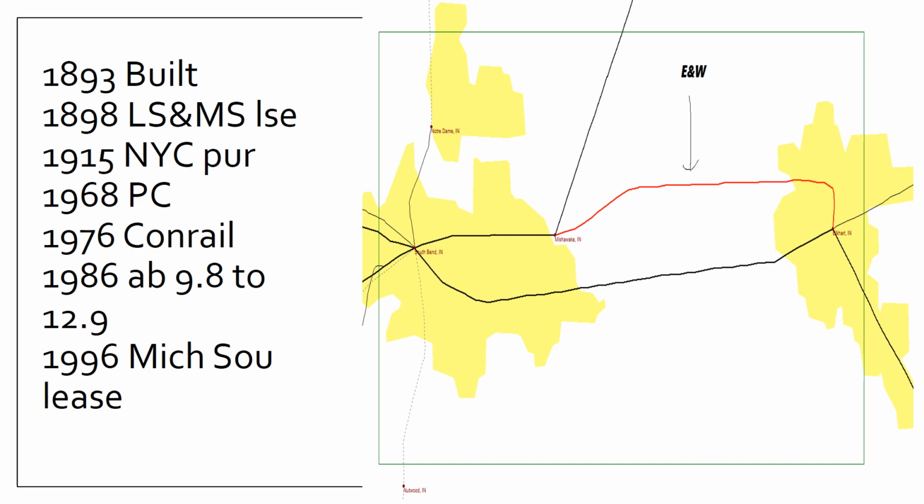And then the line was abandoned in 86 from 9.8 to 12.9. And the portion that connected, which we'll see here in a little bit later, that connected with Grand Trunk was abandoned in 1984. But then in 1996, Michigan Southern leased it.